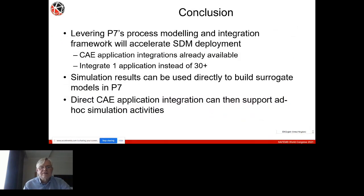So in conclusion, leveraging P7's process modeling and integration framework will accelerate SDM deployment because CAE application integrations are already available, and you only need to integrate one application to SDM. That's the PIDO platform instead of 30. Simulation results can be directly used to build surrogate models in P7, and then subsequently you can move to directly integrating CAE applications to support ad hoc simulation activities. And with that, I'd like to invite your questions.